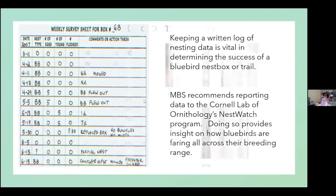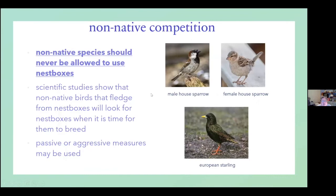Okay. Non-native species should never be allowed to use a nest box. Scientific studies show that non-native birds that fledge from nest boxes will often look for a nest box when it's time for them to breed. Because non-native species are not protected by law, you can use passive or aggressive measures. That means you can remove their nests, their eggs, and you can even remove the birds themselves.